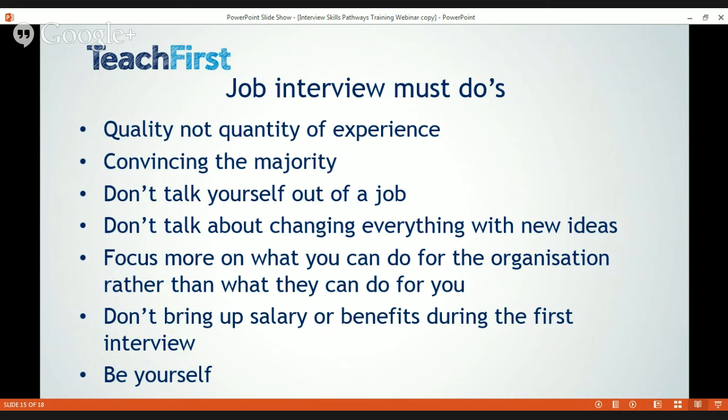And finally, be yourself. It's really important through interviews to try and be as genuine as you can and as relaxed as you can, and show your own personality. This way the interviewers will be able to see how you personally will fit into the team, and how you personally will fit into that school's culture or that organisation's culture. So make sure that you try and be yourself as much as possible.